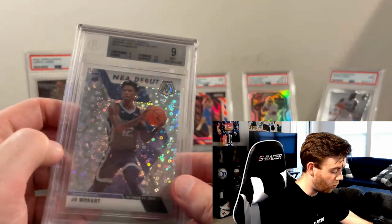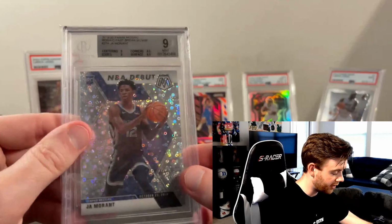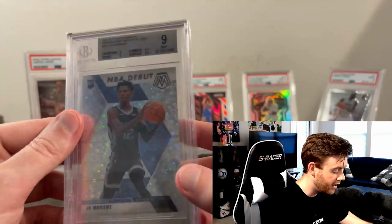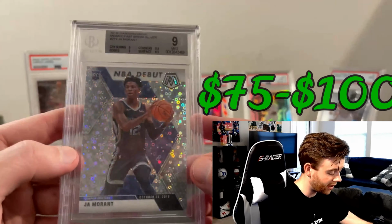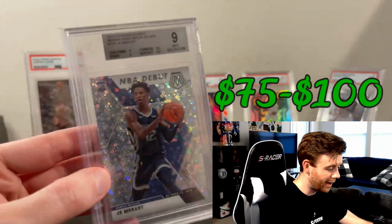This one I actually won, I think, from a break, to where we were pulling different cards. Different graded cards we could choose between. So that's how I acquired this card. Probably my lowest valued card in my collection. I'd say this card's, again, maybe $75 to $100, somewhere in that range.